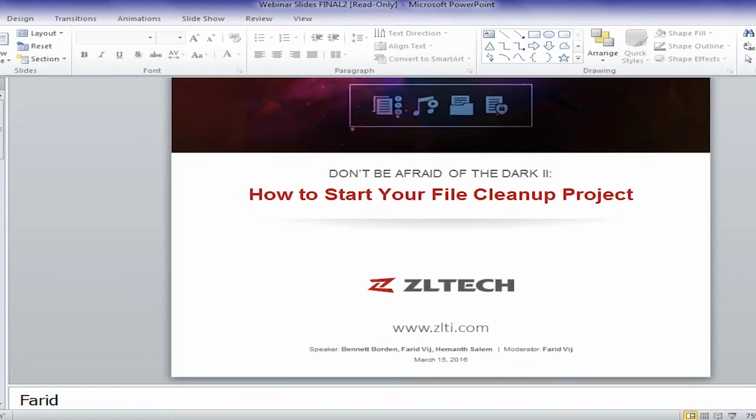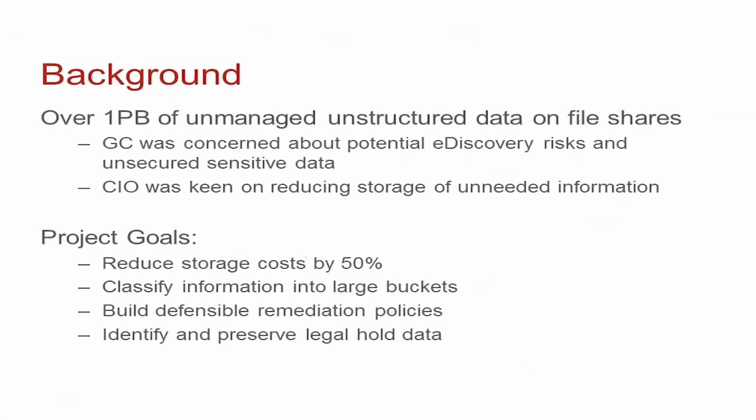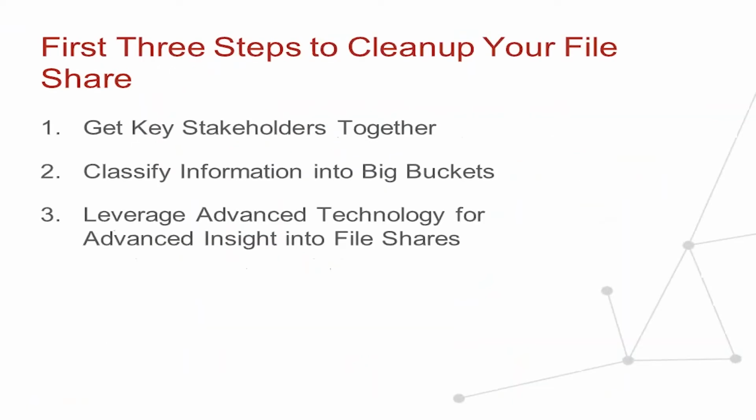Looking at their project goals, really what they were attempting to do was, one, to reduce the amount of storage that they had in place by at least 50%, and that was obviously a goal on the IT side. Classify information into large buckets for further analysis, and build a defensible remediation strategy and set of policies to get rid of data that wasn't required or quarantine data that was required. As well as identify and preserve any legal hold data. So those were the key points that they were really looking to address.